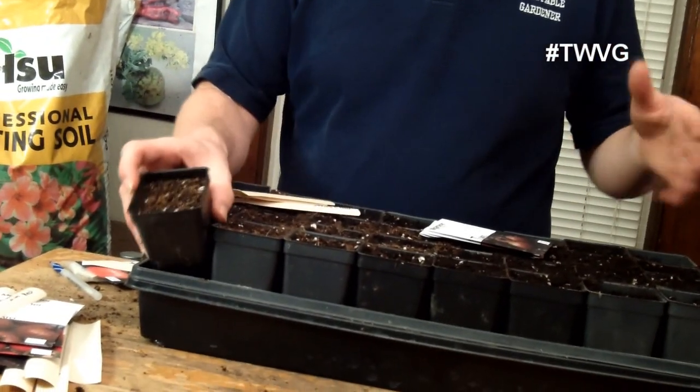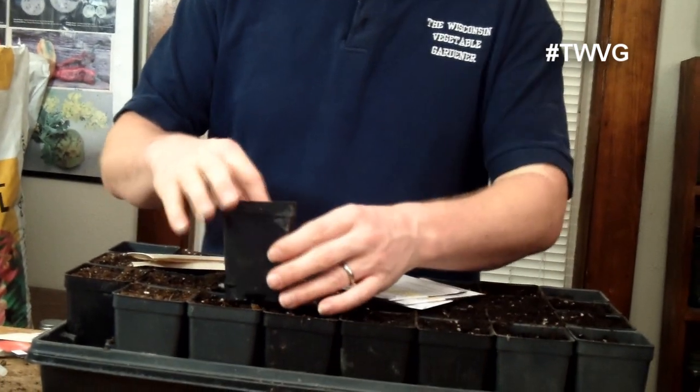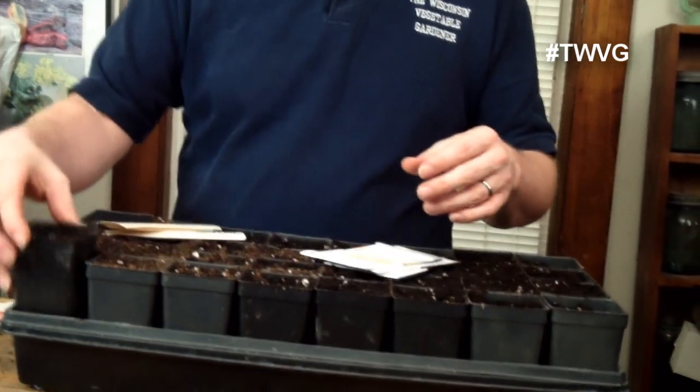Now, what we're going to do here is start each of these. I think there are 48 of these little cups here, and we're going to start based on the variety. Some of them I want more, some I want just 1 or 2, so I'm going to strategically decide what I want. But let's say on average, 4 to 5 seeds per cup. These cups are about 3.5 inches in height, and these will allow the tomatoes to germinate and get established.